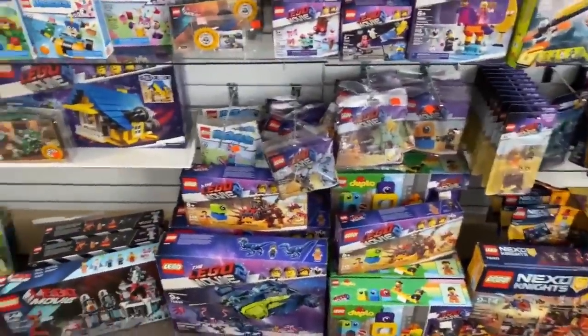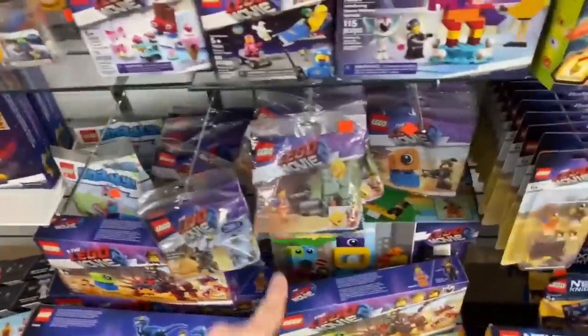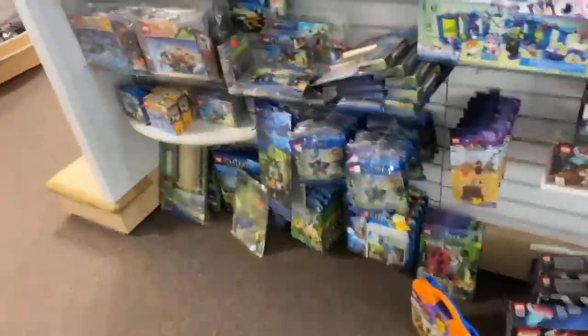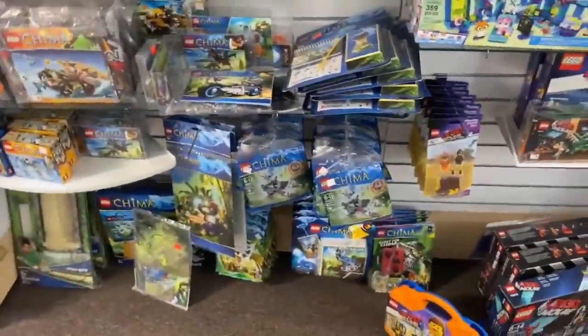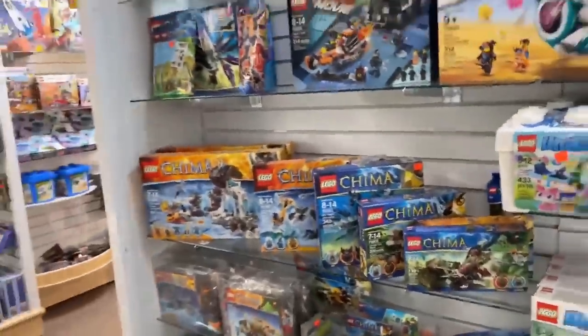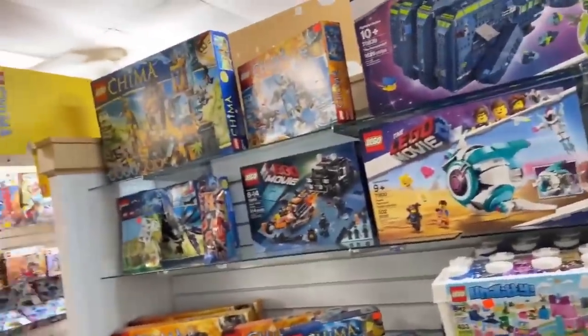And Lego Movie 2 stuff, even Star Trek. I went, huh, $10, that's not bad at all. Some Nexo Knights, Chima sealed. Any Chima polybags I don't have? No. I didn't think I would buy anything from here, but now I'm... That was before I stepped in. The moment before I stepped in. Now I'm like, I want that. How much is that?